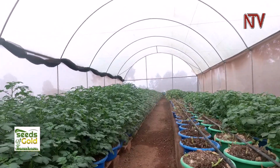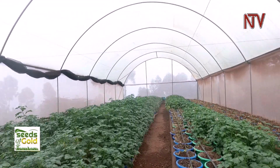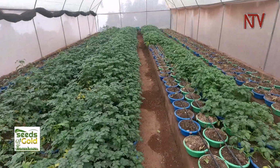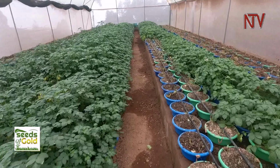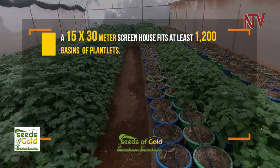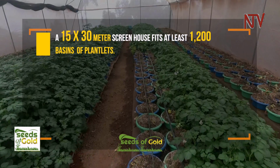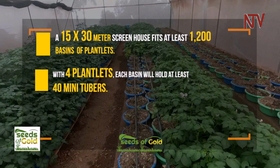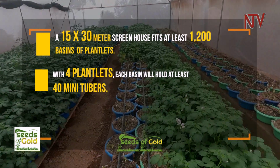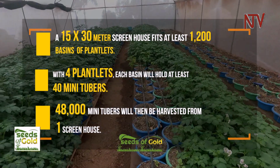But after all is said and done, why should a farmer consider to invest in seed multiplication? Let us make the calculations and see. A 15 by 30 meter screen house fits at least 1,200 basins of plantlets. With 4 plantlets, each basin will hold at least 40 mini tubers. 48,000 mini tubers will then be harvested from one screen house.